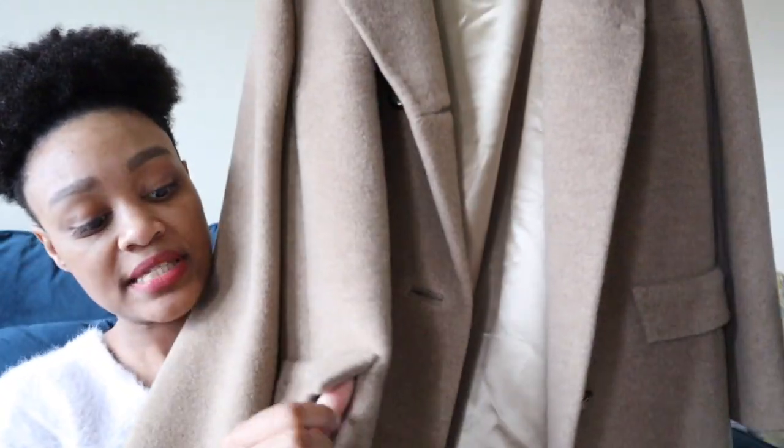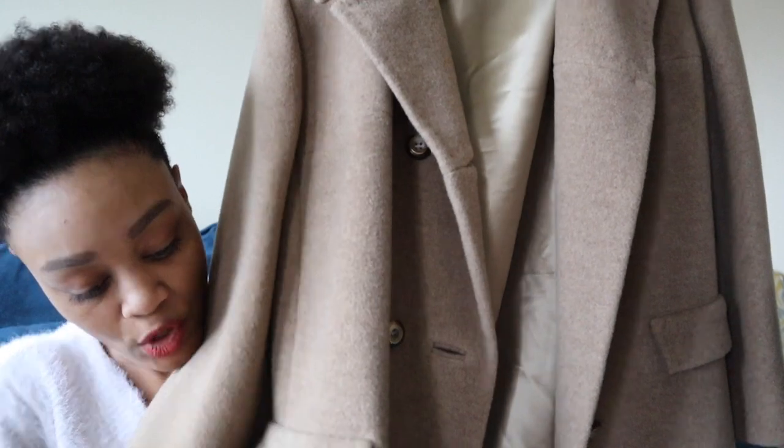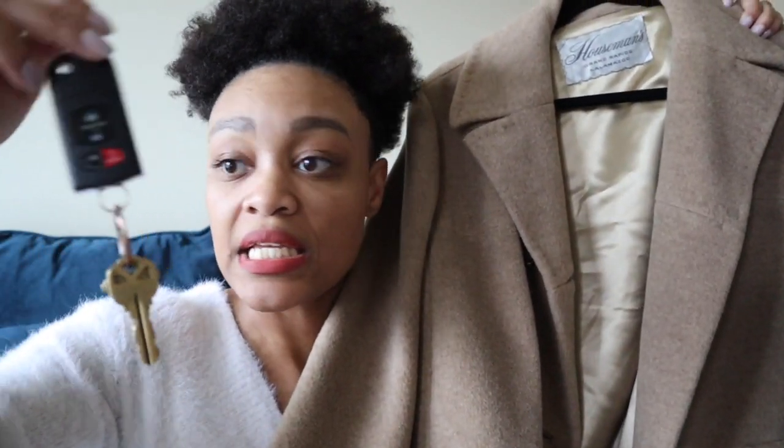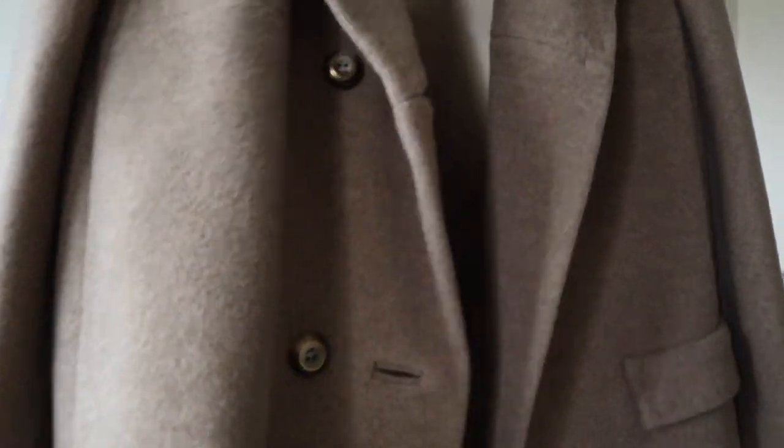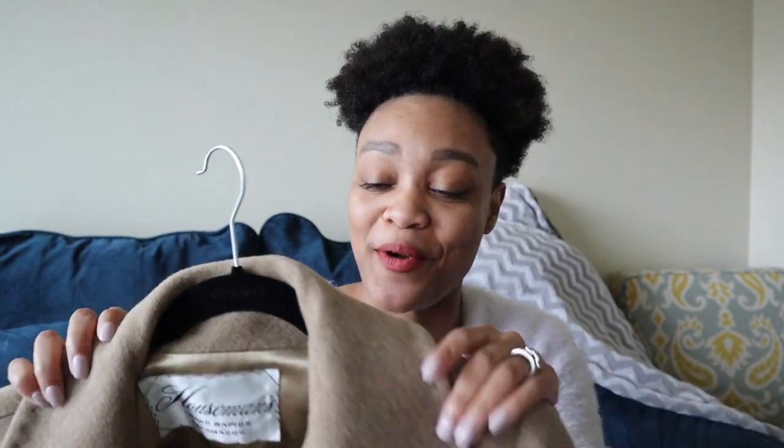And I'll show you on this side too. Oh my goodness, my keys. I've been looking for my keys. I was using my husband's keys this week. I thought I lost them. Obviously your girl's been out in these streets in this coat and forgot that she put her keys in the coat, but thank goodness that's where they were.